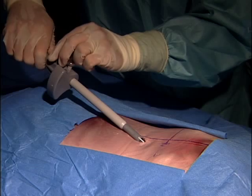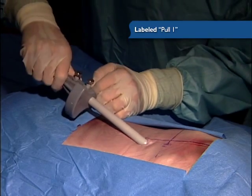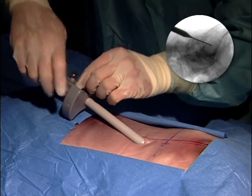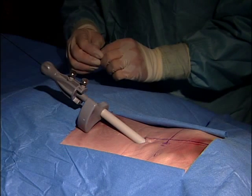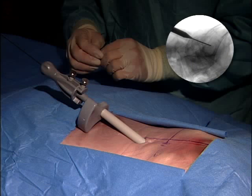Pull the first button of the teleport, then apply forward pressure to advance the second tissue retractor down to the facet. Pull the second button of the teleport, then apply forward pressure to advance the third retractor down to the facet. Use a lateral fluoroscopic image to verify proper placement of the teleport.